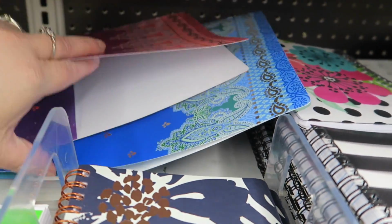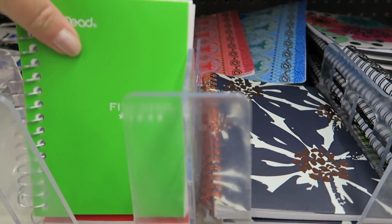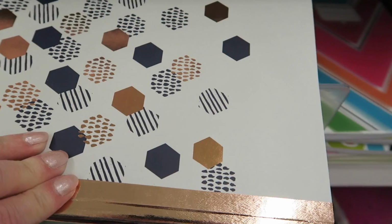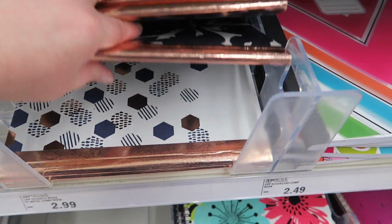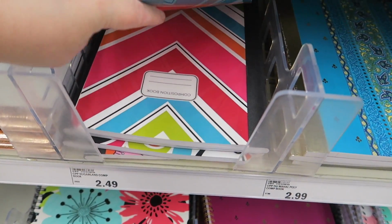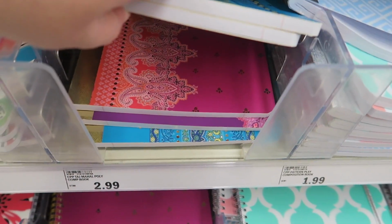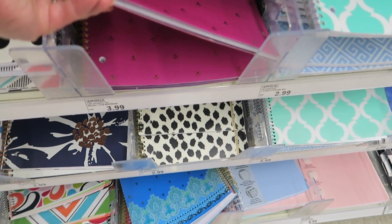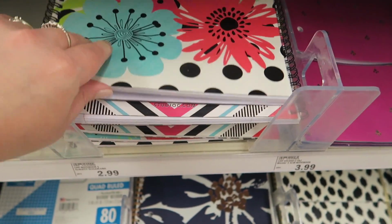These folders are pretty too, and these are plastic as well. Oh, these are composition books. These are really pretty. I'm really loving the prints here at Meijer. So far, these ones are plastic. Meijer has had the cutest stuff. So far, I really like what I've found at Meijer more than what I've seen at other places.